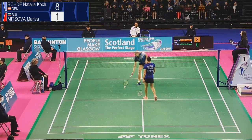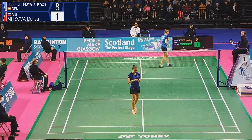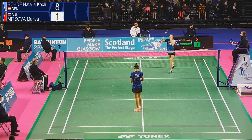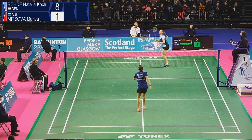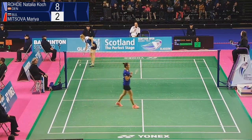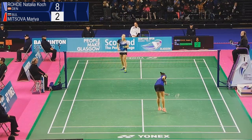Good. Service over. Making Koch Rohde move the entire length of the court there. It was really nice, just spreading the shuttle out, but not putting too much risk into it, just going for placement. Mitsova had a good solid first round against Katerina Tomalova of Czech Republic. Quite comfortable, 13 and 14. Won that in two sets.